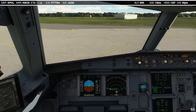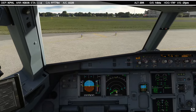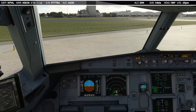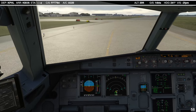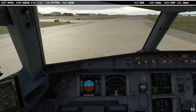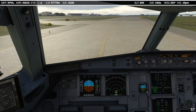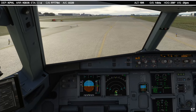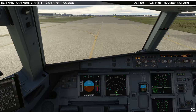I don't feel it right now, but when I was panning around at the gate, I did feel some drops here and there. But when I pulled up the developer mode overlay, it was around 55 frames or so. I should be doing like 70 or something, but it's still low.